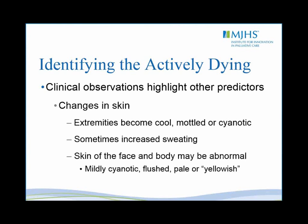Sometimes changes in skin can be a very important clue that death is going to occur very soon. The extremities may become cool, mottled, or cyanotic. Sometimes there is increased sweating of the body and head. Sometimes the skin of the face and the body takes on an abnormal appearance. It may be mildly cyanotic, slightly bluish. It may be flushed or pale. And sometimes there's a yellowish tinge to the patient who is imminently dying.